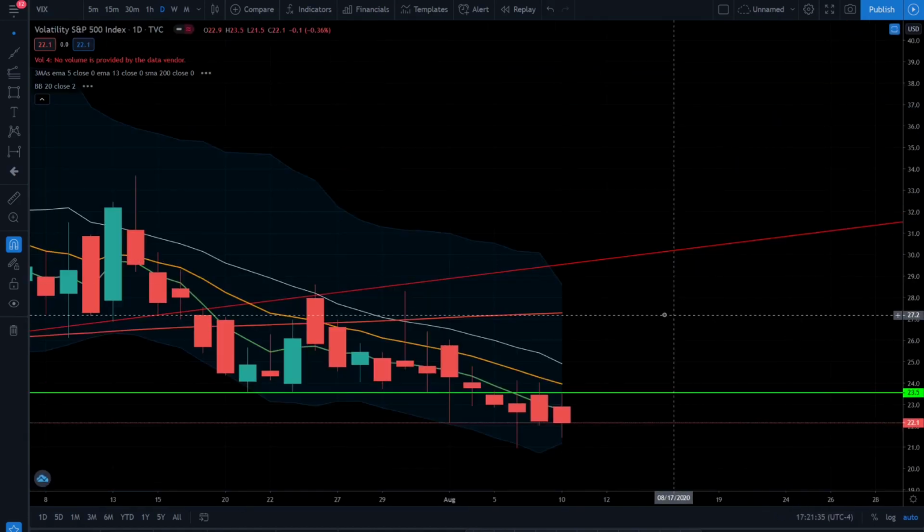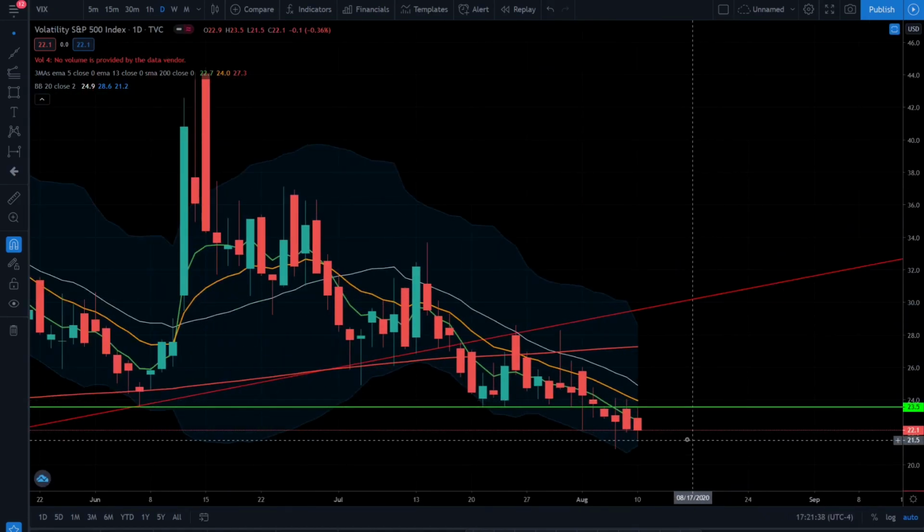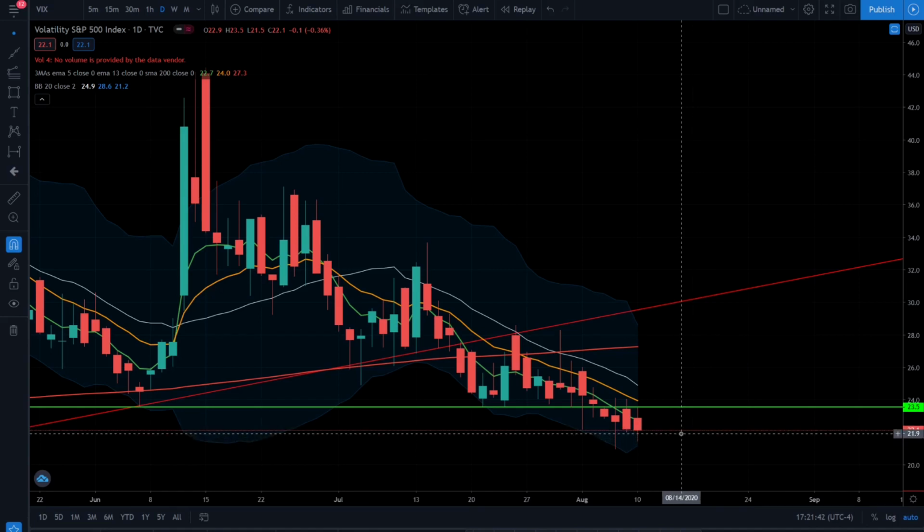So if we jump over to the VIX, our fear indicator, we see the VIX had another lower close, which is exactly what we expect to see because the S&P 500 closed higher.